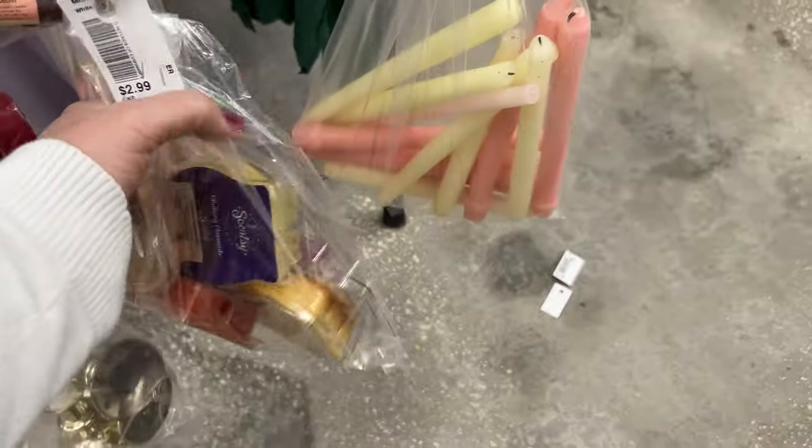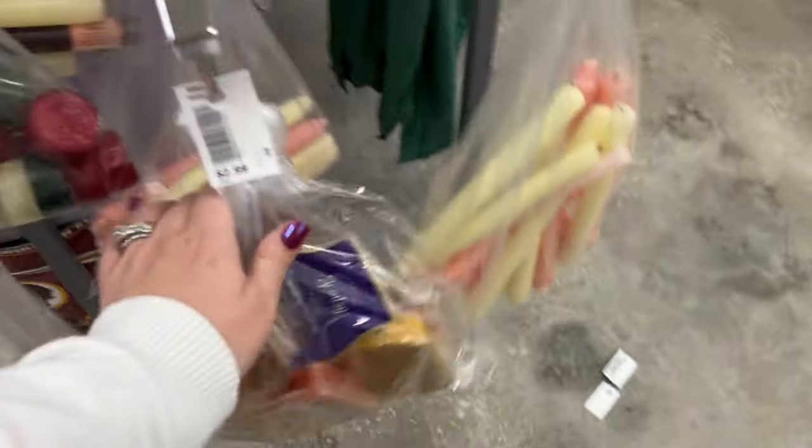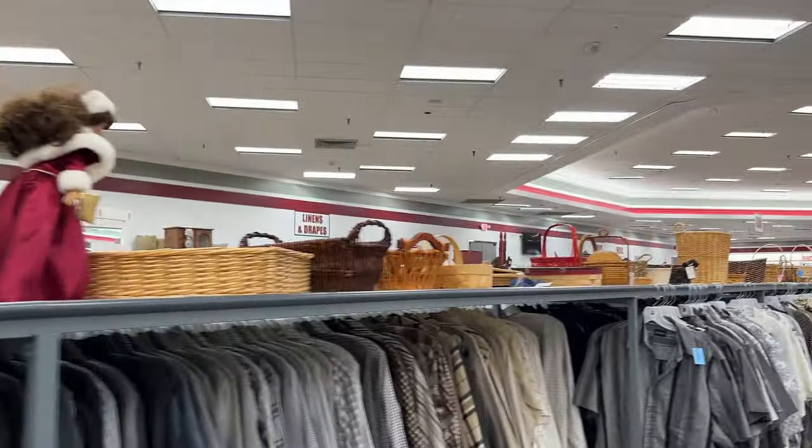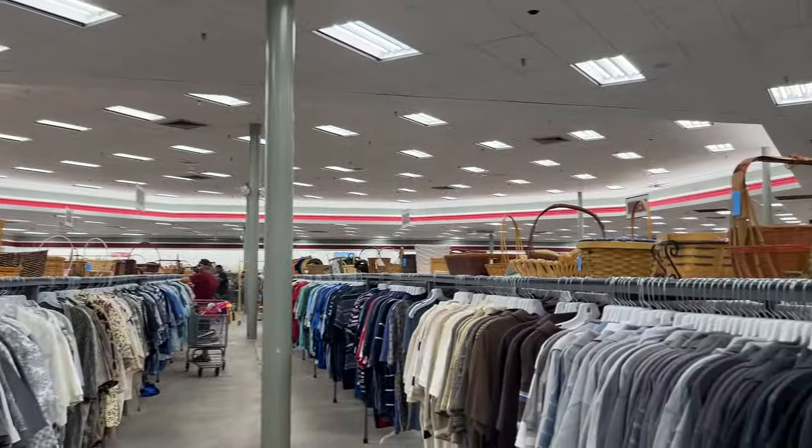How much are the lotions here? It's $4.99. The white tag, right? The white is on sale.